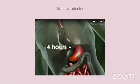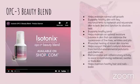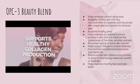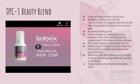All right. So here is OPC3 Beauty Blend. And this, I absolutely love the taste of it. I love also everything that it does. And I know a few men that absolutely love the technology that's in the Beauty Blend too, who might take it every once in a while as well to definitely help with their skin growth, support healthy skin with micronutrients to replenish and rejuvenate the skin, and it's an absolute best.